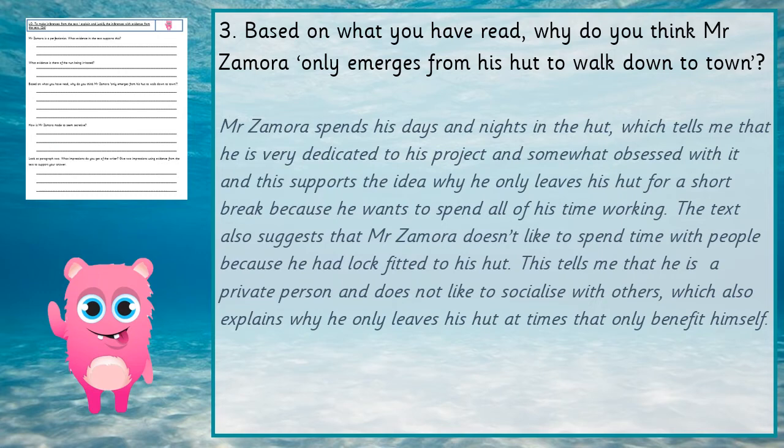The text also suggests that Mr. Zamora doesn't like to spend time with people because of the lock fitted to his hut. This tells me that he is a private person and does not like to socialise with us, which also explains why he only leaves his hut at times that only benefit himself. So my answer goes into greater depth, showing why I think Mr. Zamora only comes out of his hut to walk down to town.